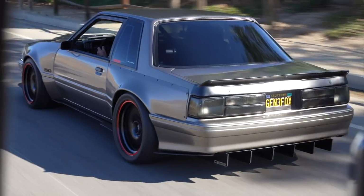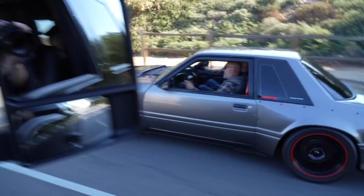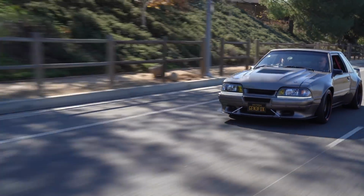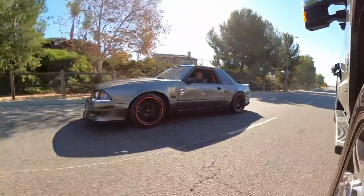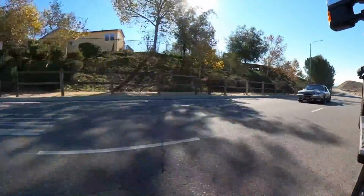I'm old enough that I remember when the Foxbody came out, '79, right? So it's kind of fun to see this car. Now it's a highly coveted car. We're starting to see more and more Fox bodies on the road. Yeah, they're going up in price. Man, are they ever? Just in the time that we bought ours, I've seen the prices really come up on them.